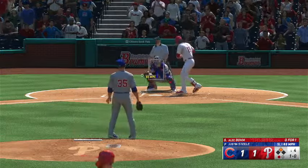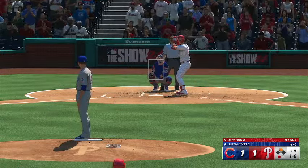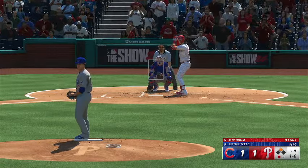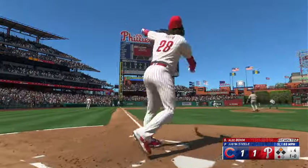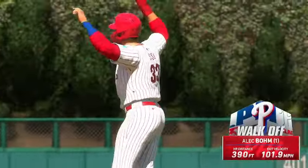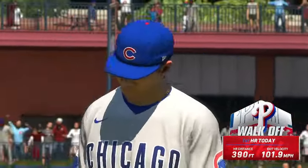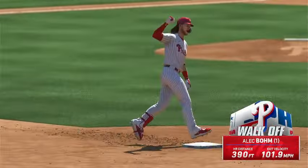Boom. In the box with one away as he takes ball one, with the winning run standing at second. We're here in the bottom of the fourth. Oh, and this one's blasted. High and deep. It's out of here. Ball game. He powers that one out of here. And the Phillies walk it off.